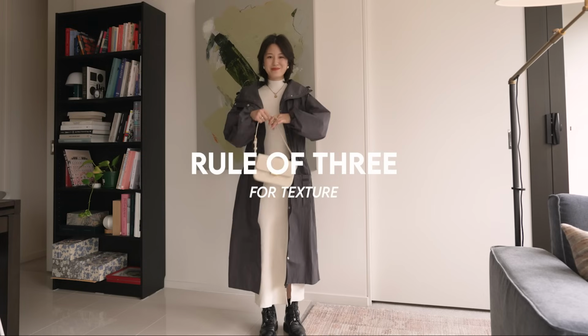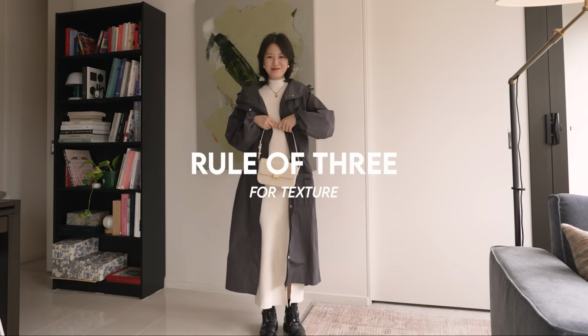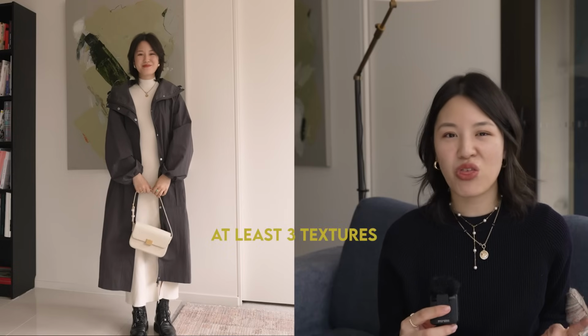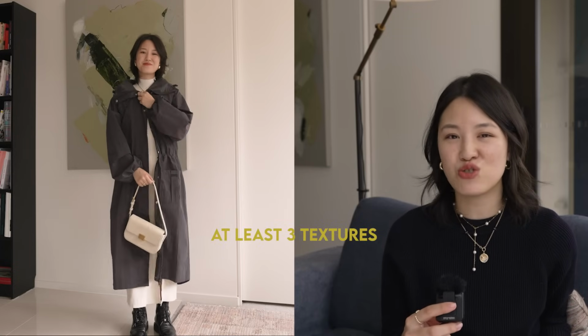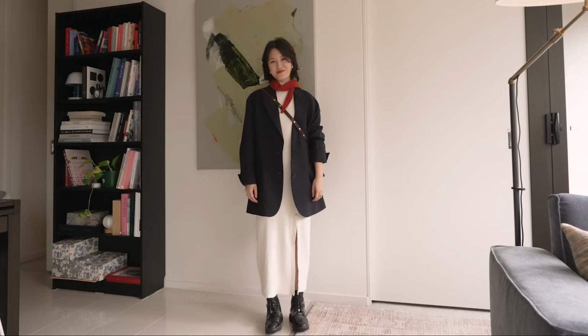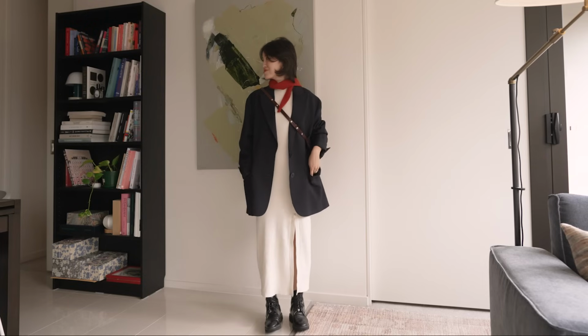I could not do a video on how to look more stylish without talking about using texture. We've probably heard about the rule of 3 before for different things, especially for using color. But today I want to talk about rule of 3 for texture. In an outfit, I like to have at least 3 textures because I think it's a really good starting point to create an interesting look. You know, it's very easy to have 2, it's kind of a given, but 3 as a minimum is what I like to do. In my 3 textures, I usually don't include anything that is very flat.